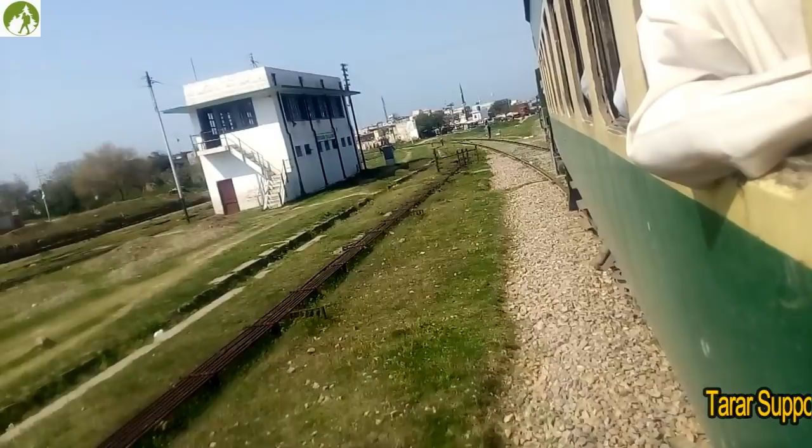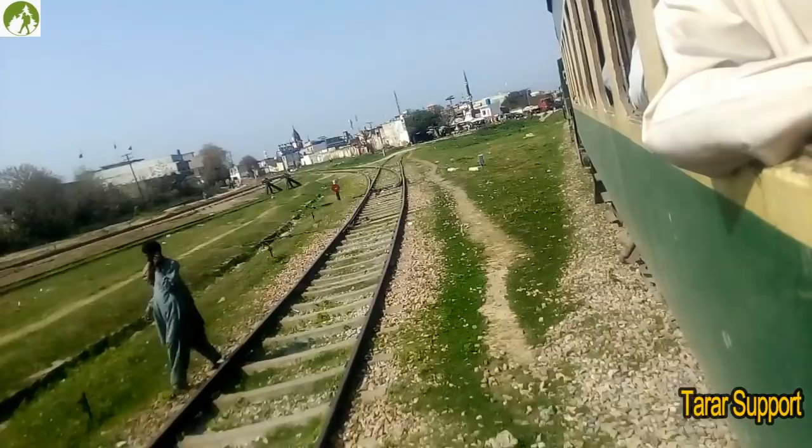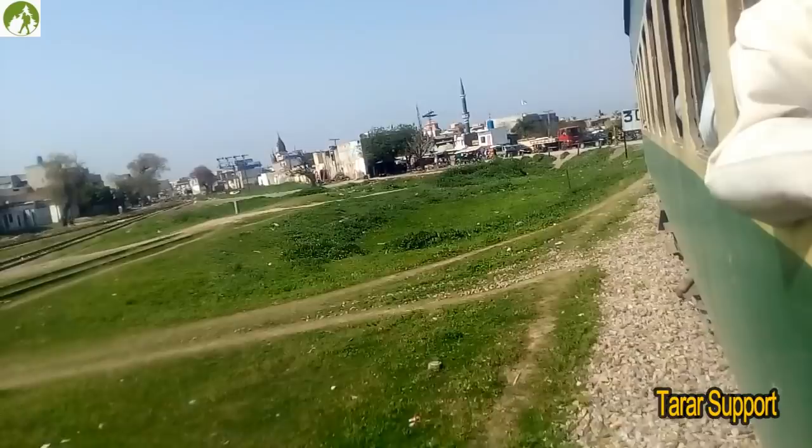Taxila-Khunjerab railway line, also known as Khunjerab railway or Karakoram railway, is one of the several proposed railway lines in Pakistan to be operated and maintained by Pakistan Railways. The current active line, on which we are now traveling, begins here at Taxila Junction and ends at Havelian Station.